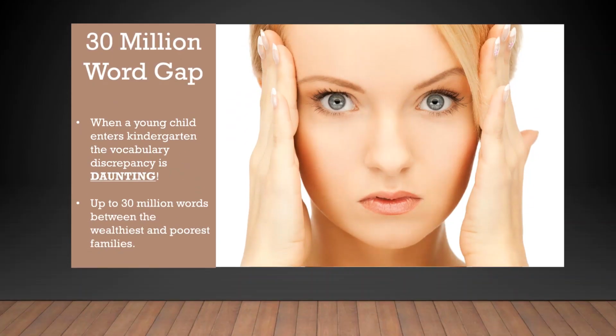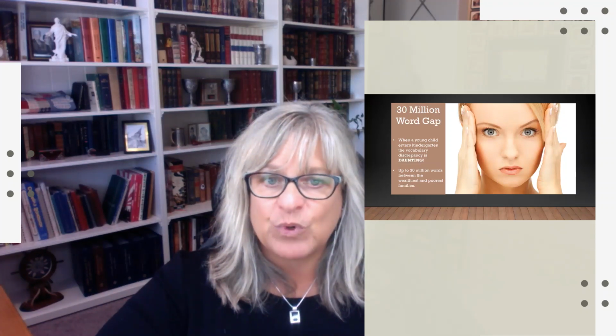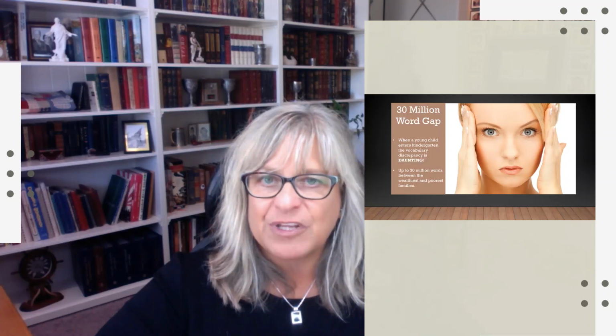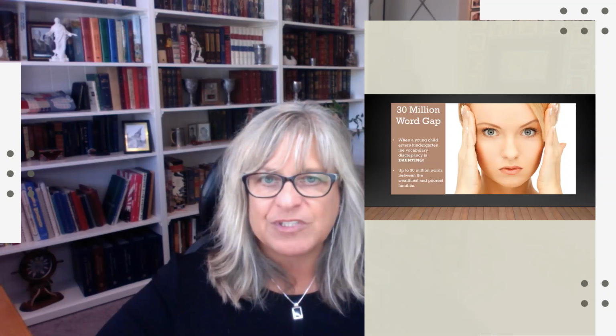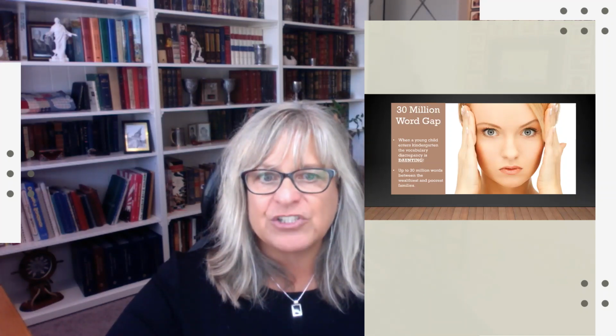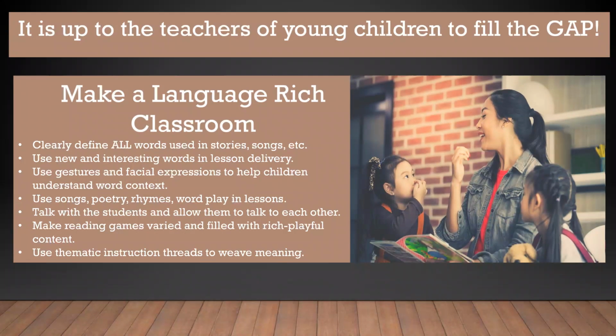The 30 million word gap is real. When a young child enters kindergarten, the vocabulary discrepancy is daunting. There is a 30 million word difference between children of the wealthiest and the poorest families. Many of the families that have problems with language discrepancy are just families that are busy, families that are trying to work several jobs and to pay bills. And so they are not having the time to talk with children as they did in the past. So it is up to us as teachers to fill the gap. We need to make our classroom language rich.